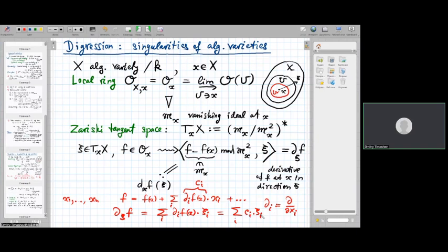So this shows you that any tangent vector in the classical sense defines a linear function on this quotient space, and vice versa. Any linear function on this quotient space comes from some tangent vector in the sense of classical differential geometry. So I hope that it is more clear now. Yes, thank you. Okay, great. More questions? Oh, hello, Professor.